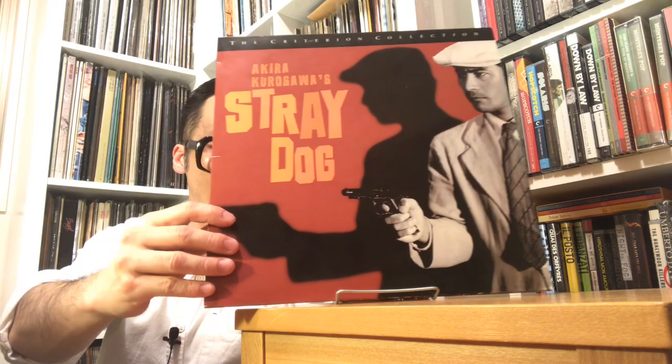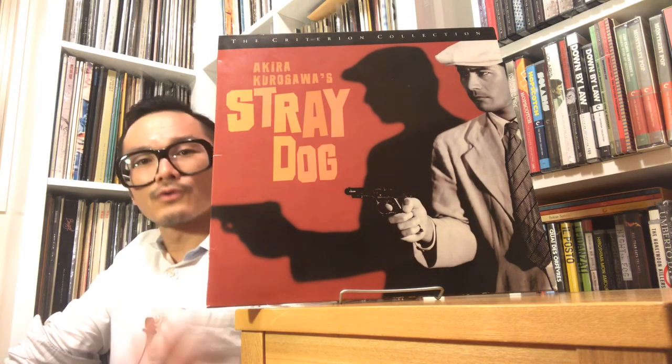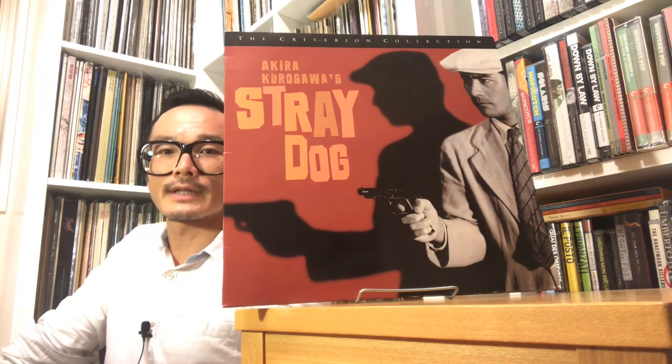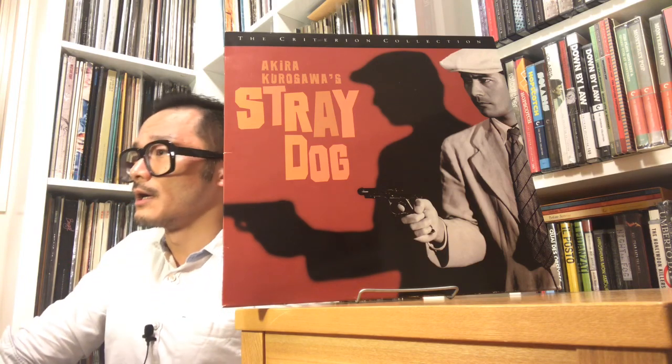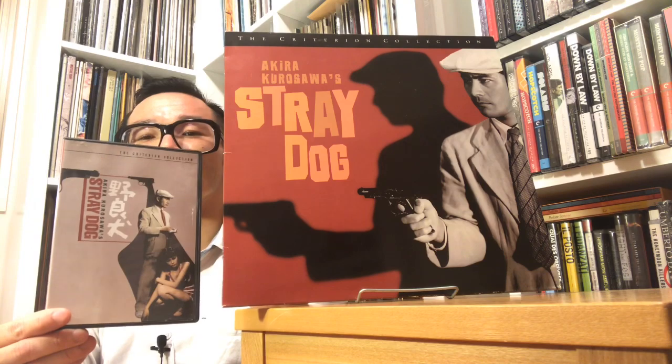Here is Stray Dog CLV. 2 discs, 3 sides, and no special features necessarily, but still, look at that. Look at that. I love this cover, this retro-looking cover. If we remember, that's the DVD.